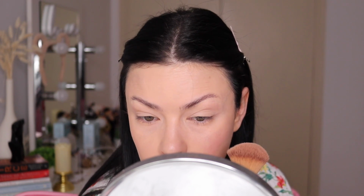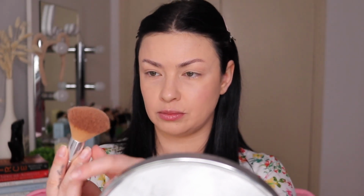Oh, by the way, I don't know what's happening in this area, but foundation doesn't want to stay put. It doesn't want to stick in that area. And I'm red, as you can see, but it's okay. I'm going to go with a little bit of blush, and you won't be able to see that.